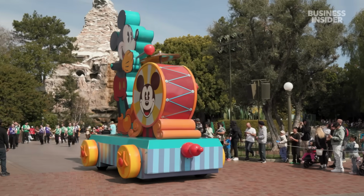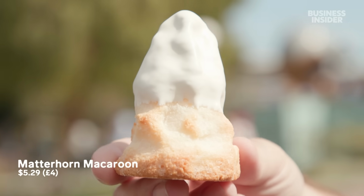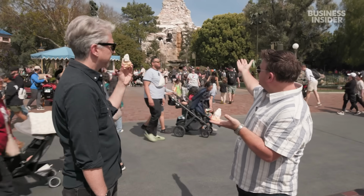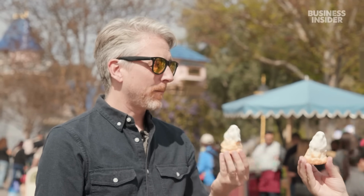Let's do it. I've definitely had macaroons before. I've not had something this big that would be considered a macaroon. Well, that's because this is no ordinary macaroon. This is the Matterhorn macaroon, and we are standing in front of the Matterhorn ride. I see the connection. It looks delicious. Let's take a bite, then talk.